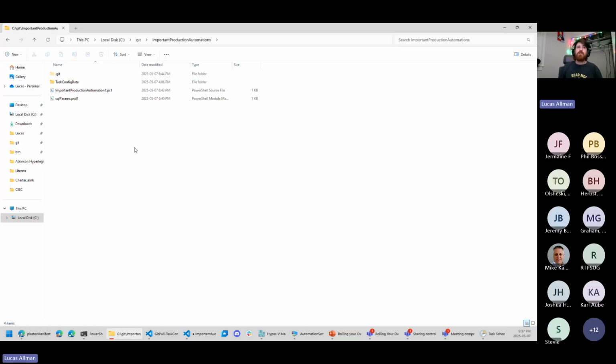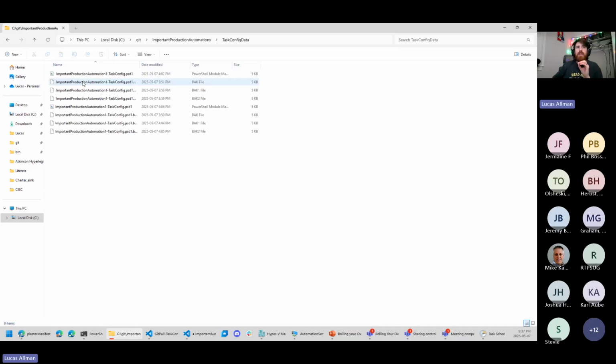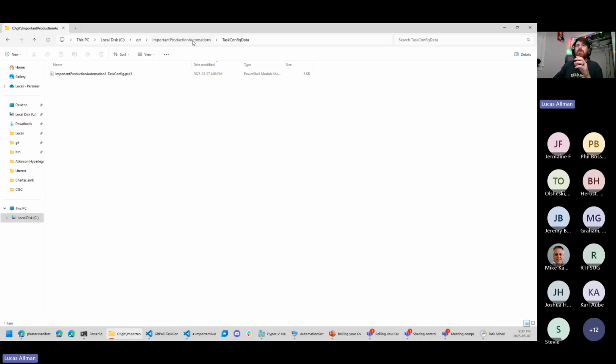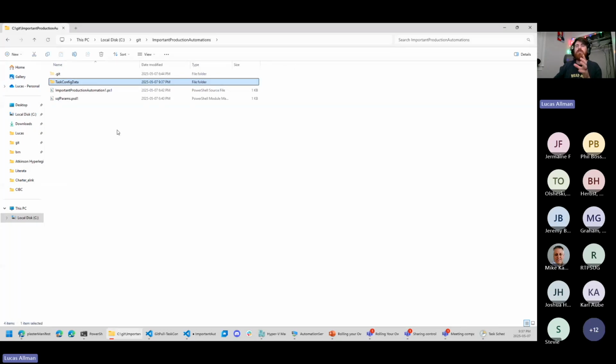Within those repositories, we're using the same concept. I've got a task config data folder, and I've got some backups in here from some of the stuff that I did earlier. Pay no attention to the backups behind the curtain. We'll just delete those ones. We're using the same concept. The script that creates those scheduled tasks on the server will only create them if the PSD1 file that it finds is within a directory called task config data. That's just something I chose and something I made up. Could have made it anything.